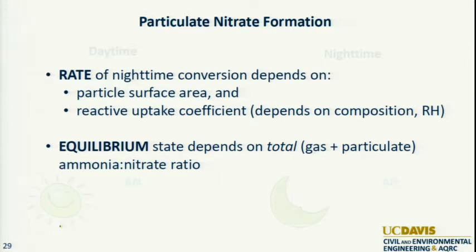The rate of the nighttime conversion here is going to depend on the particle surface area that we have for that heterogeneous reaction, and it's going to depend on the reactive uptake coefficient overall. Basically, when an N2O5 comes in and runs into a particle, what's going to happen to it? Is it likely to react or not? That depends on the particle composition. And then, of course, it depends on the gas phase precursor concentrations.